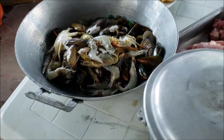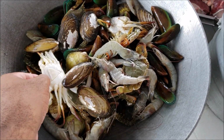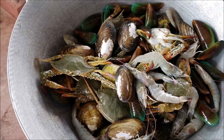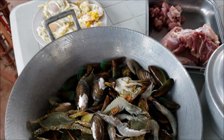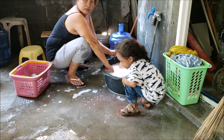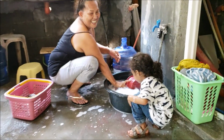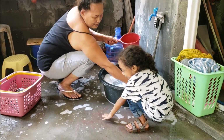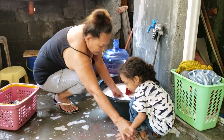Oh, here's the seafood. Crabs. Yeah, crab. Crab shells and shrimp. Oh, this is going to be delicious. Seth is over there washing clothes with mom. You're washing clothes. That's how you wash. No. Don't touch. No, you can touch her.